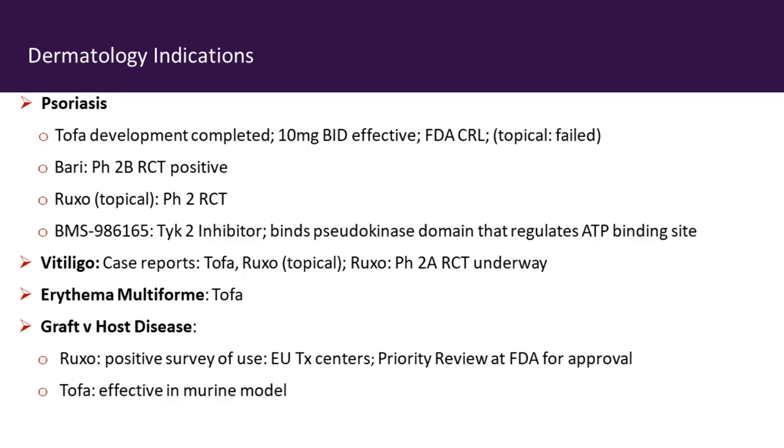And then finally, BMS has a TYK2 inhibitor, which is a little different because it binds the pseudokinase domain that regulates the ATP binding site, whereas all the other JAK-STAT inhibitors are actually binding the ATP site. And because of that, the TYK2 is really much more specific to those cytokines in that pathway and not in the other three. So it doesn't share the same broad applicability as the other JAK-STATs. Vitiligo, case reports are positive, as you might expect. Erythema multiforme also. And actually, Baricitinib is under review at the FDA, priority review, for acute graft versus host disease, which should be really dramatic as well.